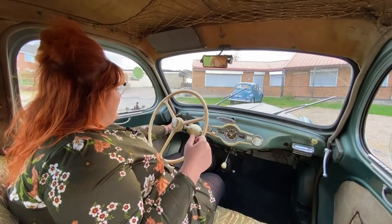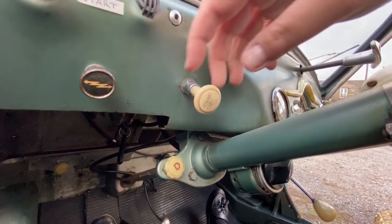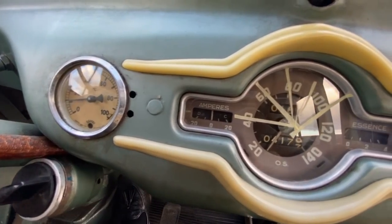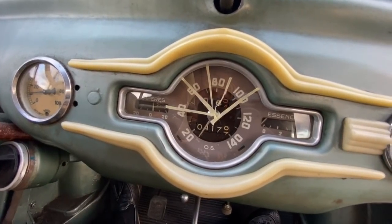Down here, this is the ignition button. You can see the light comes on there. W is for wipers. D is for debut, so we pull that when we start the car. And then over here you've got your temperature gauge, probably the most normal thing on this car actually.